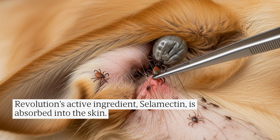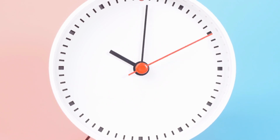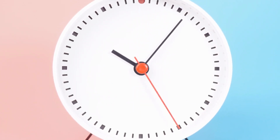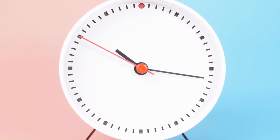And in a moment, you will learn why it matters so much. Revolution's active ingredient, selamectin, is absorbed into the skin. It attacks the parasite's nervous system on contact or via a bite. This process starts killing fleas within 12 hours. It can also repel fleas, potentially preventing a bite from ever happening.